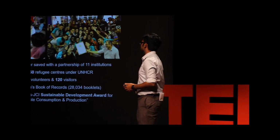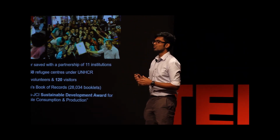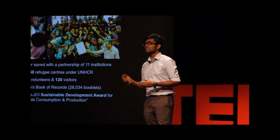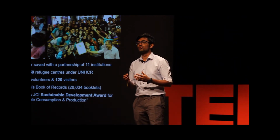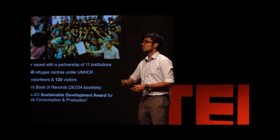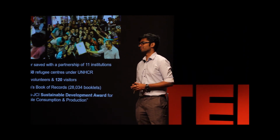Going into this enterprise, we've actually achieved a lot. We've saved up to 5 tons of paper to this date, and we've also worked together with 11 institutions globally. And in line with how these pieces of paper actually helped with my education, we also worked together with the United Nations High Commissioner for Refugees to donate all our booklets to 50 refugee schools throughout Malaysia. And not only that, we also work with businesses by turning their waste into other products like terrarium farms and artwork. So with a little creativity, one man's trash can be another man's treasure.